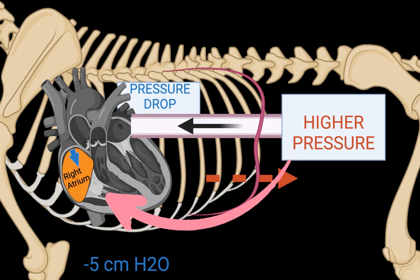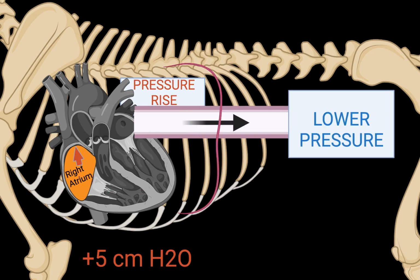In order for the CVC to collapse, intra-abdominal pressure should exceed RA pressure during inspiration. Patients on positive pressure ventilation will have a reverse physiology, since a positive pressure breath will cause elevation of intrathoracic pressure on inspiration and CVC distension instead of collapse.